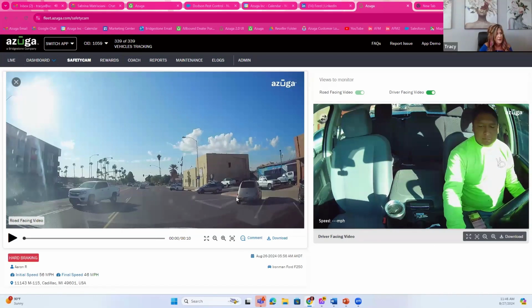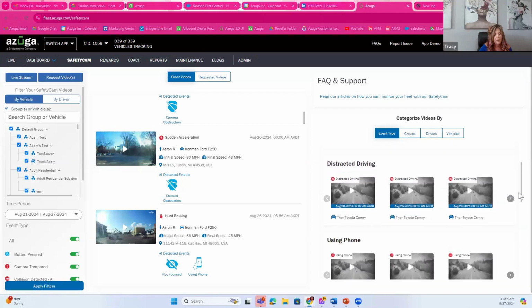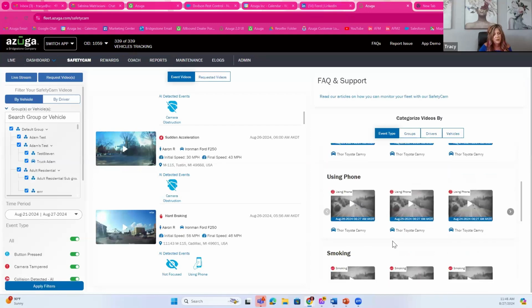We don't want it to even get that far, but had that camera not been beeping at him, the outcome could have looked a lot differently. So that's just an example of one of the AI videos. And then over here on the right, we actually categorize them. So all of the videos are here, but if, for example, a customer has a policy where they aren't able to use their phone while they're driving, you can go right to this category and look at all the videos of using phones.